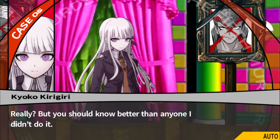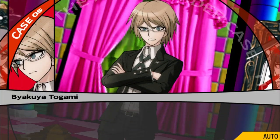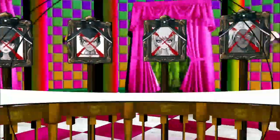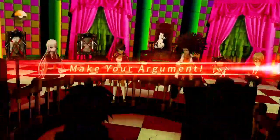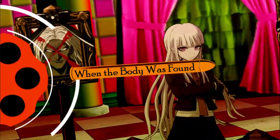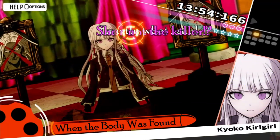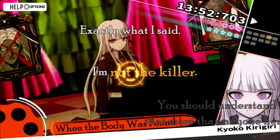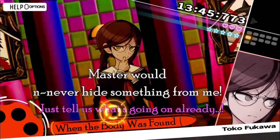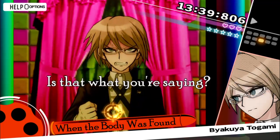I knew you were stubborn, but this is just getting ridiculous. Really? But you should know better than anyone I didn't do it. Byakuya should know better than anyone? What does that mean? I'm confused too. Those words you just spoke, what do you mean? Exactly what I said. I'm not the killer. You should understand that more than anyone. Is it really true? Byakuya, what are you hiding? Tell us something already. There's proof that you aren't the culprit. Is that what you're saying?